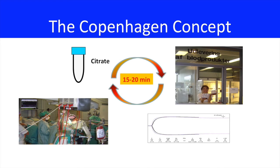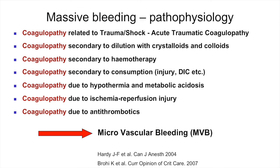So already within 15 minutes we can actually adjust the therapy according to the TEG and give a better treatment for the patient on an individual basis. There are several causes of coagulopathy. Most of the causes are seen in the TEG or in the ROTEM, and the problem with the coagulopathy is that they actually induce this microvascular bleeding.